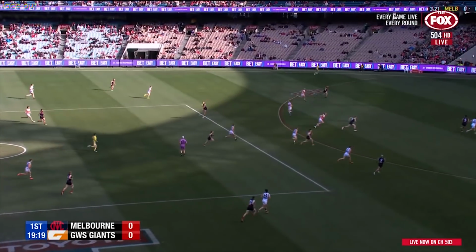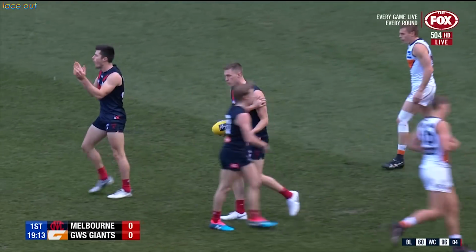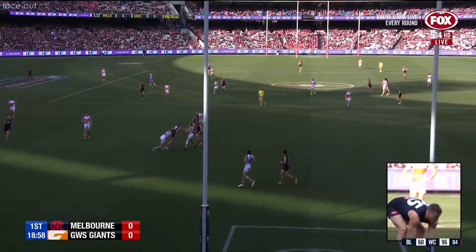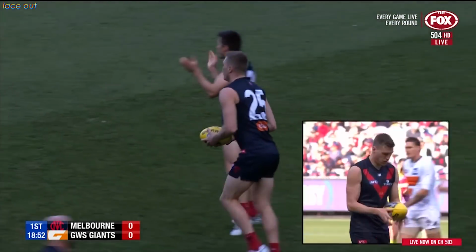Lewis, over the top, goes short. Here's a chance for Melksham, likes it, goes towards McDonald. How precise was that? Spare number back, Phil Davis for the Giants and Jordan Lewis for the Demons. But as soon as Melbourne got the footy, Jordan Lewis got himself up and involved in the game. How's the finessed kick of Jake Melksham to finish all that good work as well?